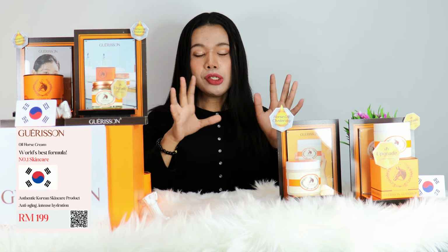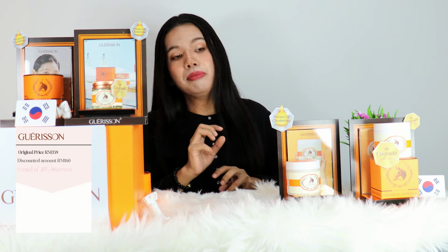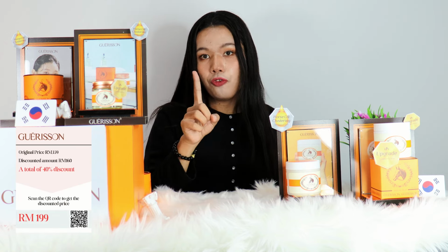Now again, this is face and body cream. One more time, face and body cream can be used for either your face or your body. So if you're on a very tight budget, this one is for you.